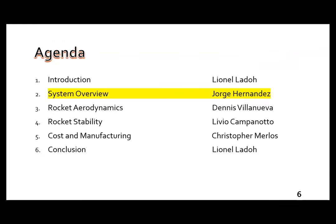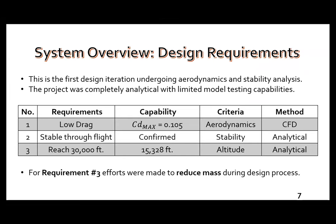Next will be the system overview that Jorge Hernandez will present to you. Good afternoon. I'll begin the system overview by covering the design requirements. Requirement number one is a functional requirement and consists of maintaining low drag. Our vehicle achieved a max drag coefficient of 0.105, which fulfills this aerodynamics criteria. The second requirement is for the vehicle to remain stable throughout its trajectory. The team confirmed stability criteria analytically. The final requirement is for the vehicle to reach an altitude of 30,000 feet. Unfortunately, the vehicle only reached 15,328 feet. This requirement was a big struggle because of unknown parameters that were out of the scope of this project. However, to assist in reaching the target height, the team made efforts to design with weight management in mind.